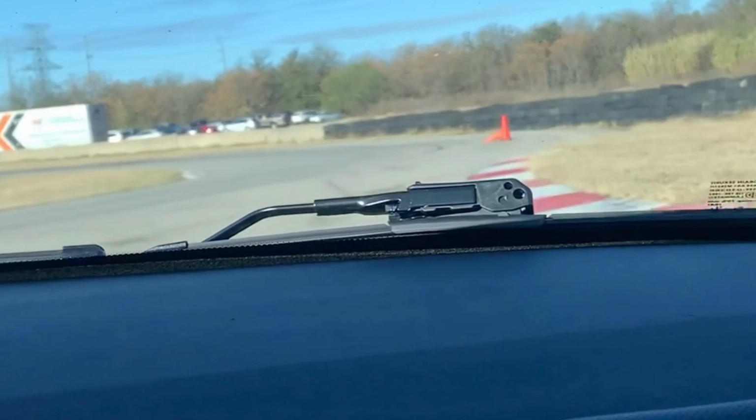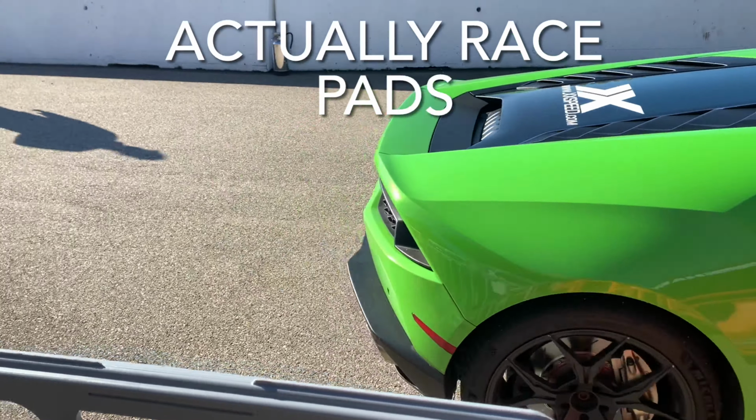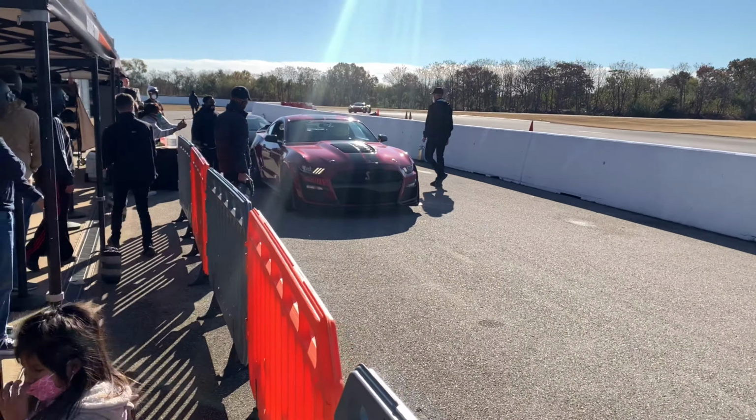All cars, pit, pit, pit at the end of lap three. Control, all cars on. Race brakes.